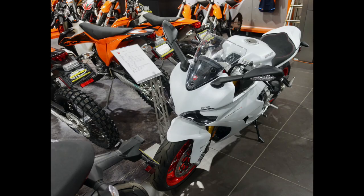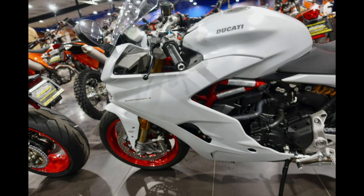A friend of mine was interested in the Super Sport, and I've ridden that bike and it is a lot of fun. Certainly looked nice in this kind of satin white matte finish with red wheels, a bit resembling really of the old Sennas.